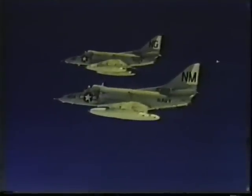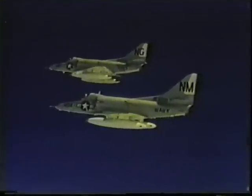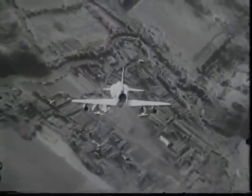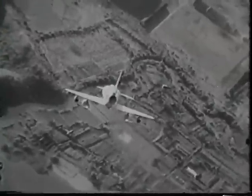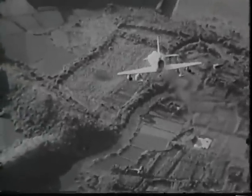The A-4 did its job so well that it was one of the few aircraft to serve during the entire 8 years at Yankee Station. Maintenance crews praised its reliability, and aviators loved its easy handling. No bomber was ever this light and so lethal.